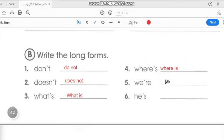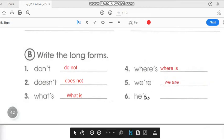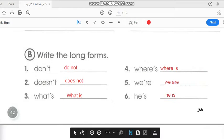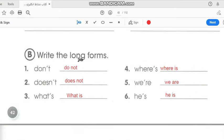Where is, here we are. We are, the short form, see how we put the apostrophe re. He is, it comes he is. It's an easy exercise by the way, but it's important. You write the long form. Here is the short form, it becomes the long form, and you do it in the long form.